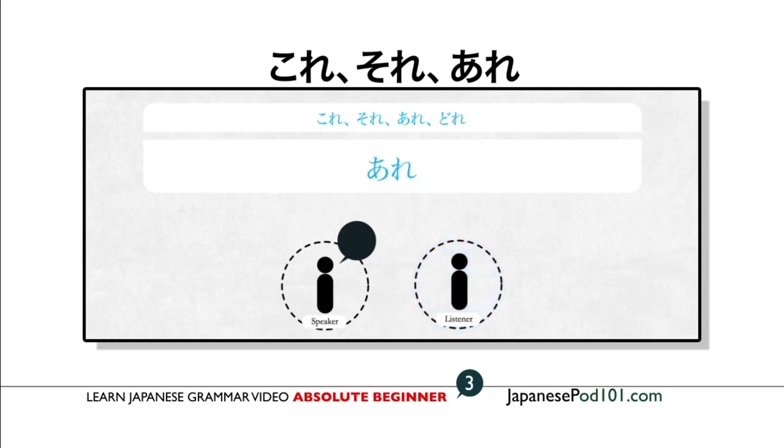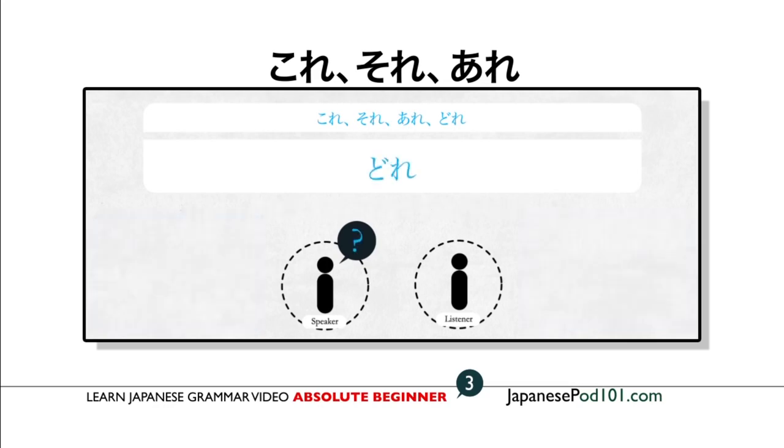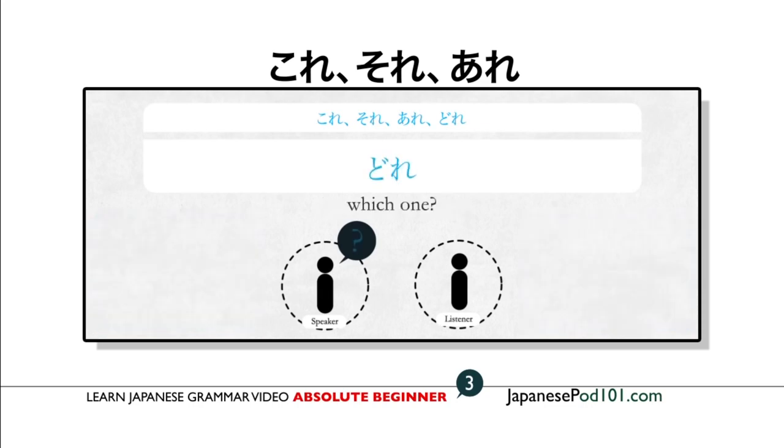There are some others though too, aren't there? Yes, like あれ。Are also means that, but it's used to refer to something far away from both the speaker and the listener, so it's over there. And どれ。Now, koso ado words that start with do are always the question words. They're like WH words in English. So dore means which or which one. Let's go over those koso ado words again. これ, this one, それ, that one near you, あれ, that one over there, どれ, which one?